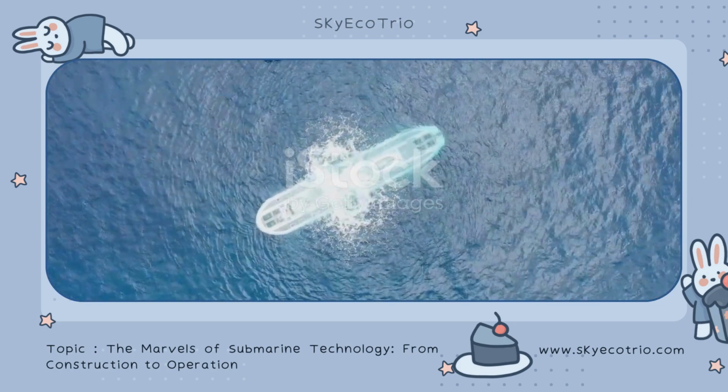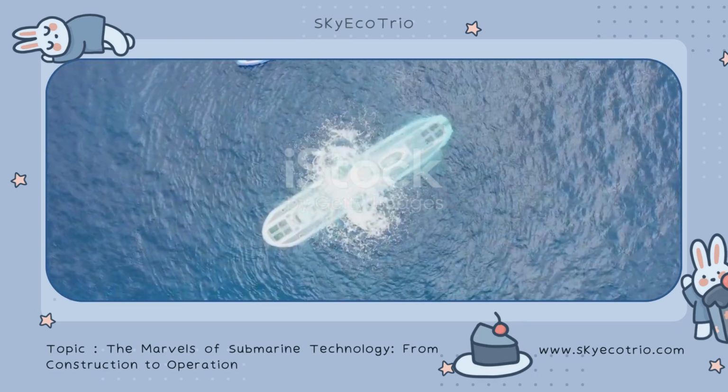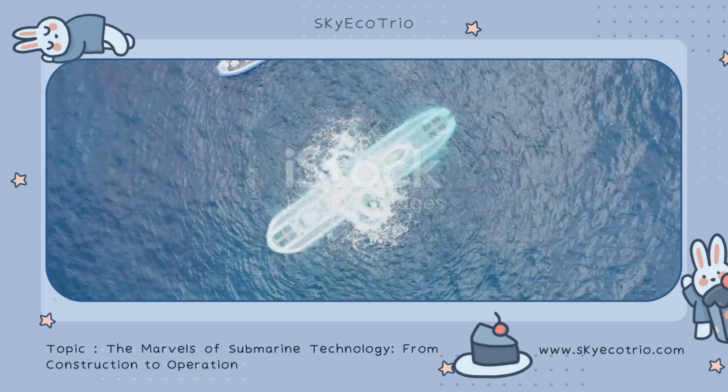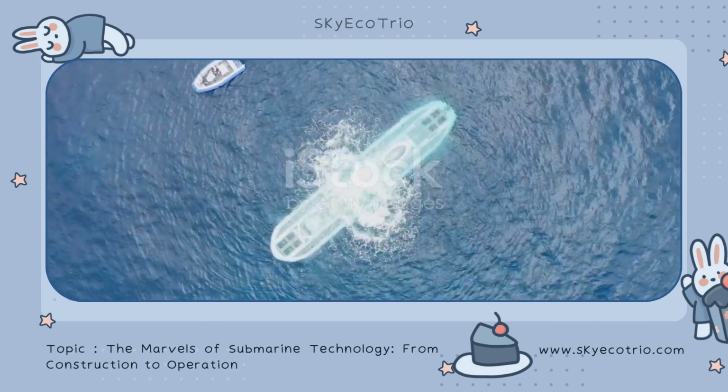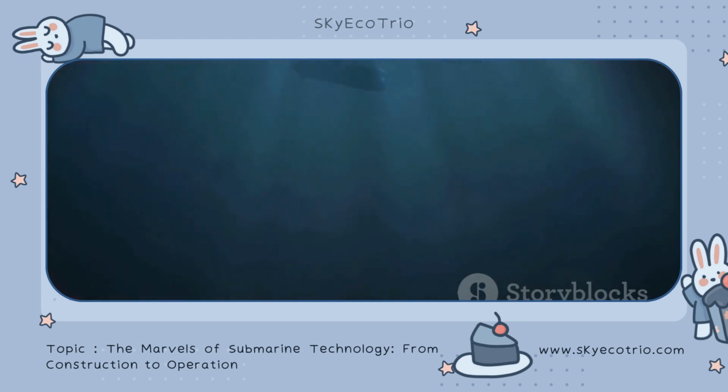Let's not forget about the ballast tanks, the unsung heroes of a submarine's operation. These tanks control buoyancy and depth, a critical function that allows the submarine to submerge or resurface. By adjusting the water levels in these tanks, the crew can guide the submarine up towards the sunlight or down into the mysterious depths. It's a delicate dance, a constant balancing act between water and air, weight and buoyancy.